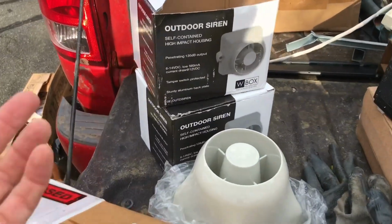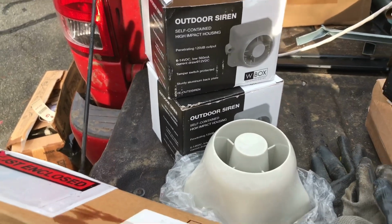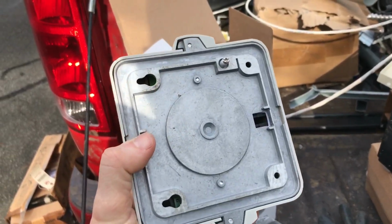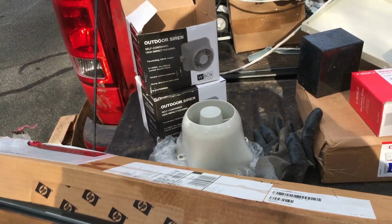These W-box sirens, the returns, I don't know if I can do anything with them. If not, they'll just go into trash or shred, actually. I'm not sure if these are aluminum backings or steel, but either way, I could always turn them in for scrap if there's no value to them as parts.